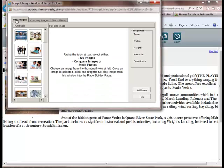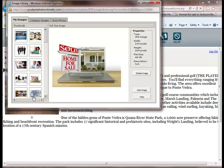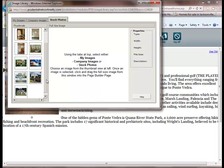Under My Images, you can upload various images to use on your website. And by the way, I found these under stock photos for free. The only way you can use these images, professional images, is if you do a search for royalty-free images. If you're using an image that you didn't pay for or that is not royalty-free, you could face strict fines. There's also some stock photos that you can also use.